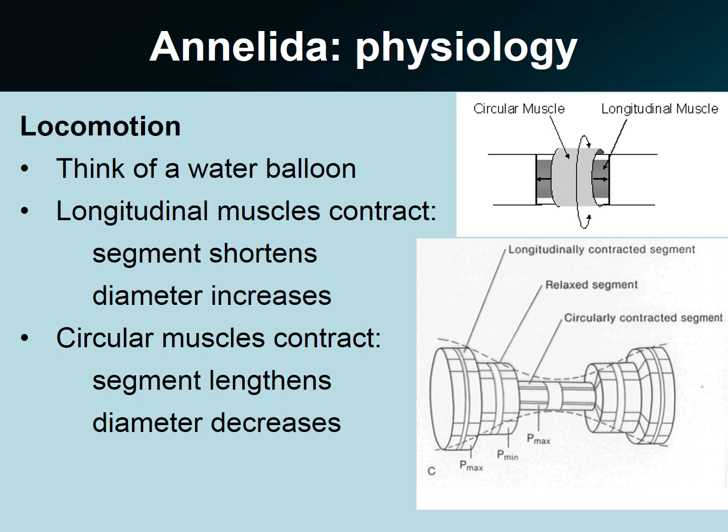Okay, so when you think of how these things move, they have a ring of circular muscles and longitudinal muscles. So the circular muscles, if they contract, will allow the segment to expand this way, and the longitudinal muscles will allow the segment to expand this way. And when you see a couple of the videos on YouTube about how these things move, you'll see that each segment can either lengthen or shorten, and also increase in diameter or contract in diameter.